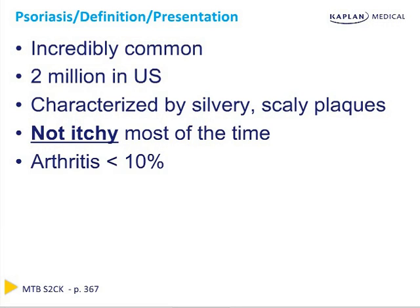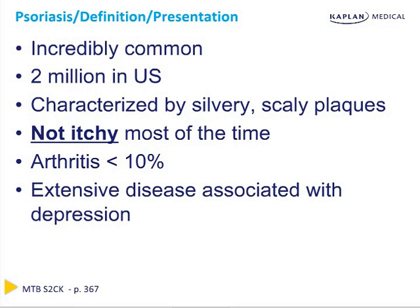Psoriatic arthritis with nail pitting is only in about 10% of patients. And you can have psoriatic arthritis with only a small amount of psoriasis. It's not like you get a ton of psoriasis and then you get the arthritis. You can have the psoriatic arthritis with a small amount of it. And extensive disease, though, is associated with depression just because people's life is miserable. Who wants to walk around with that stuff?